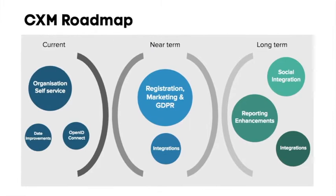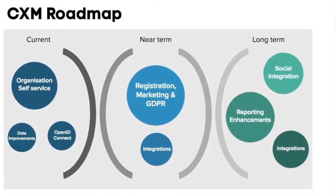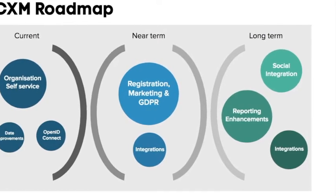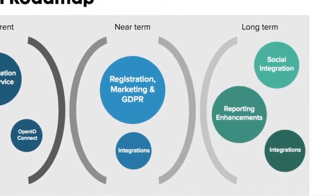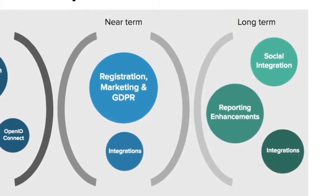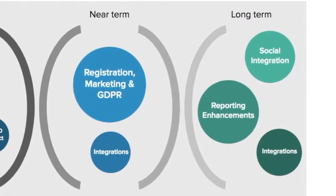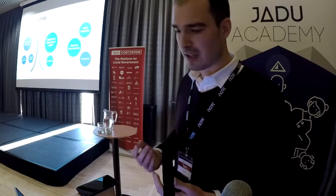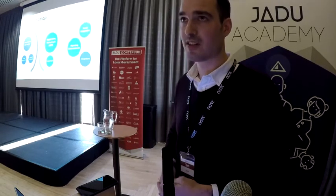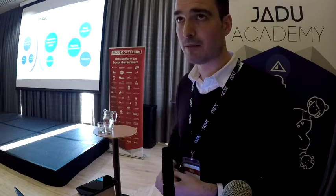And then longer term, I've mentioned social integration, so signing in with your social media account, but we're also interested in looking at, from a customer perspective, how they can interact with the council in the most frictionless way possible. So that might mean talking to you through Facebook, through Twitter, even through WhatsApp. So we're really interested in how you can enable the customer to do that.